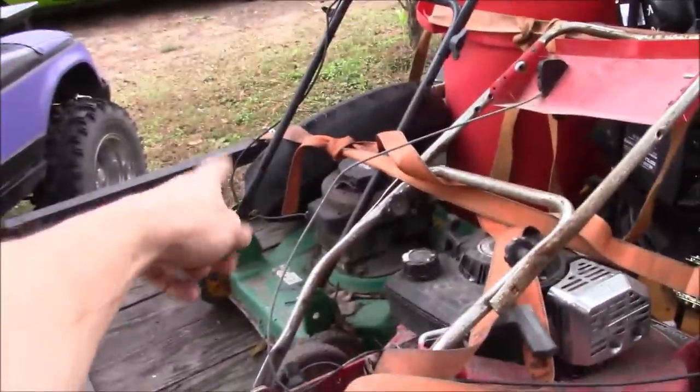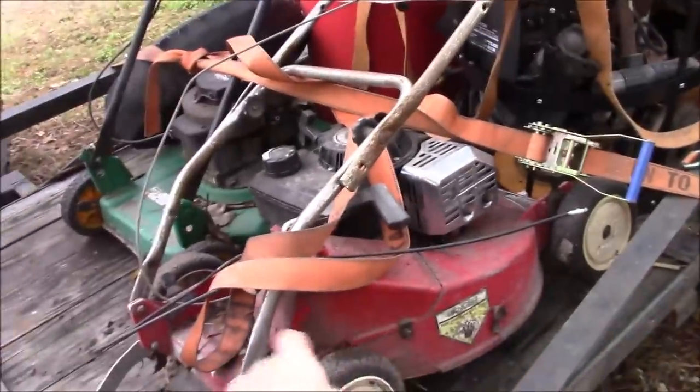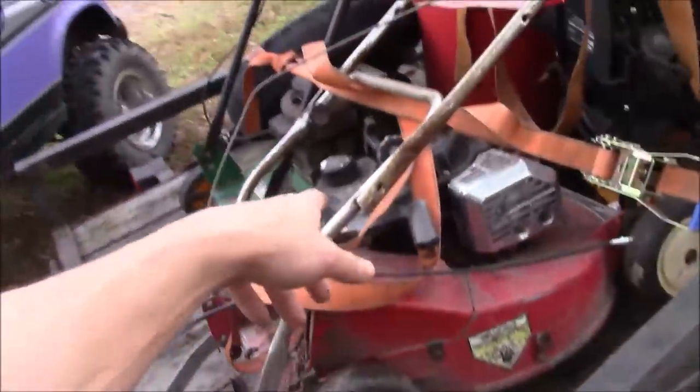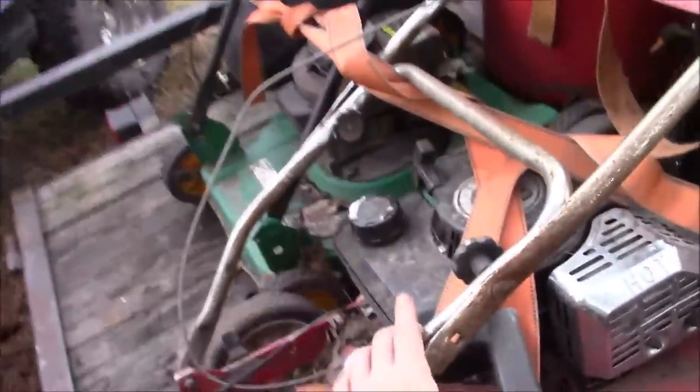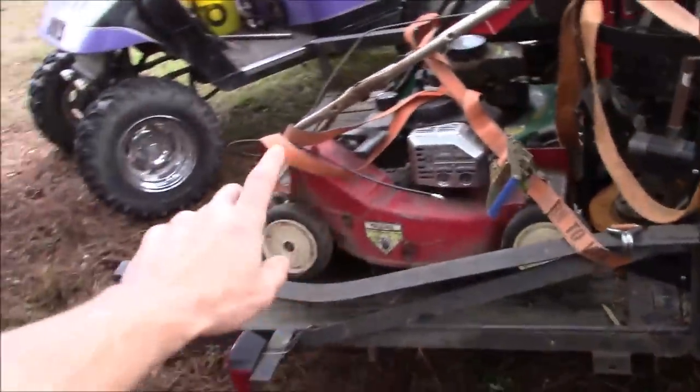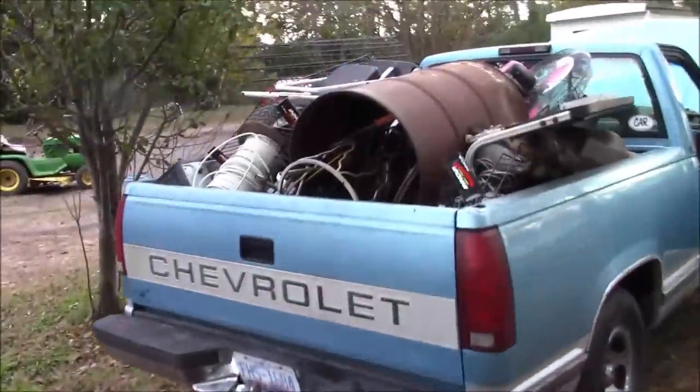Well, not that one, I took parts off that one. I was planning on fixing this one, but I just haven't had time to mess with it. It's a difficult fix, it's complicated. So that's going, just get it out of my yard. All this stuff is just a bunch of scrap.